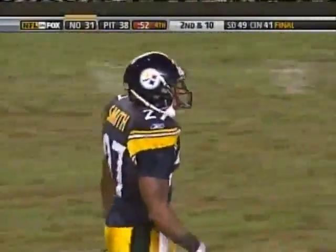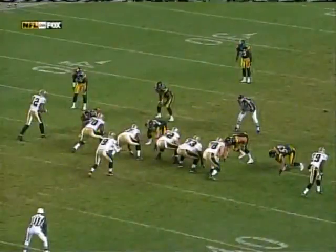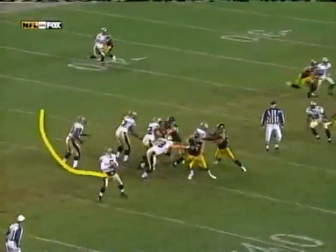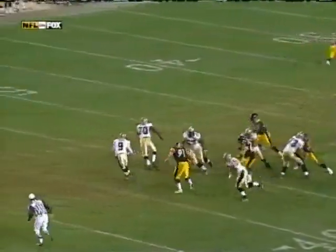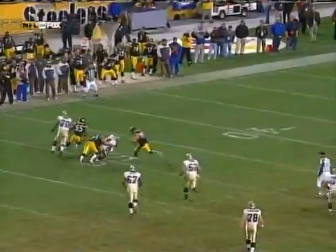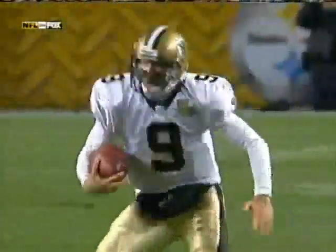So this offensive line has done a good job, and they do here as well. And you're going to see, to Drew Brees' backside, there's a lot of area there for him to run. Initially, it looked like he'd get there without any problem. Joey Porter cuts him off, and then Aaron Smith was there and could have made the tackle short of the first down. But Drew Brees breaks that tackle and gets just enough.